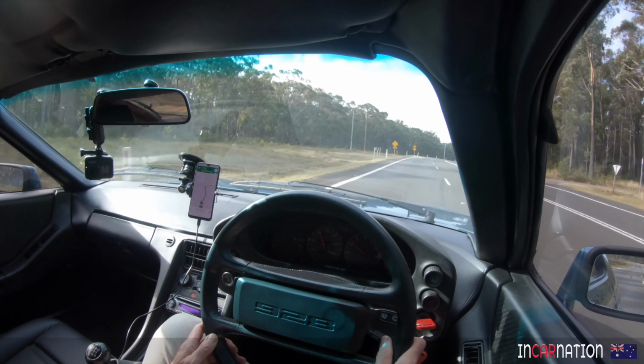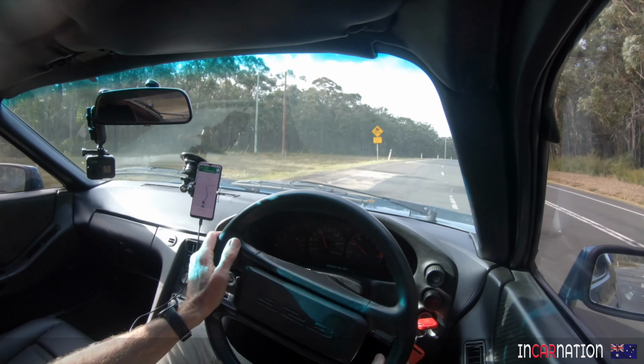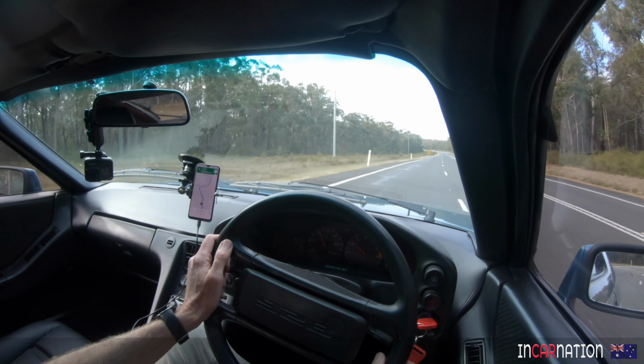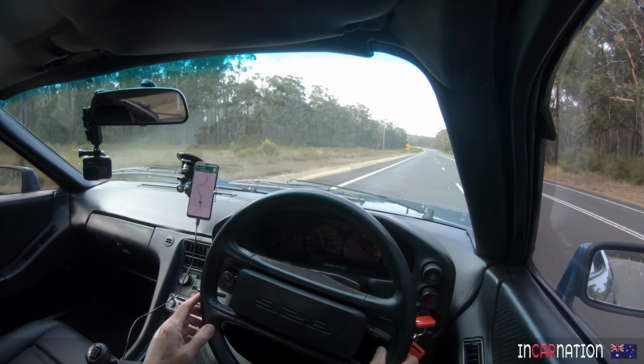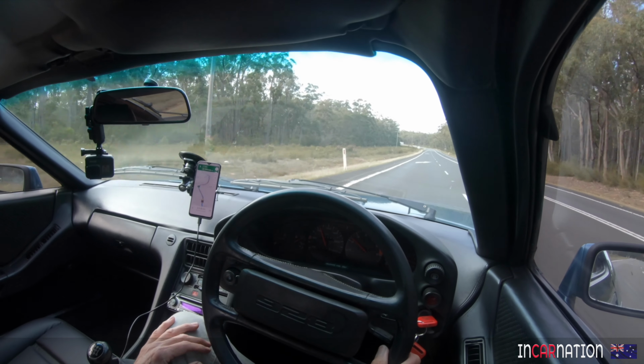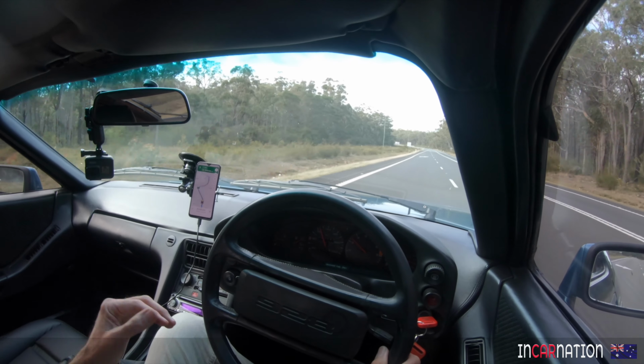Only 5 were sold in Australia as manuals. 2 of those cars I knew, a white one and a red one. They're both crashed and written off by now. But a few people took their automatic GTSs and converted them back to manuals. Seemed like a good idea. Only to find later on that they're actually worth more now back as the automatic in the original trim.